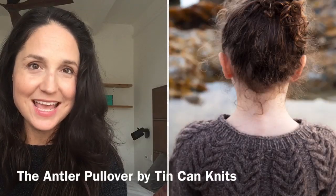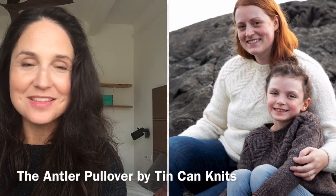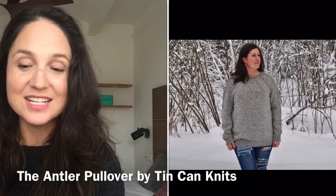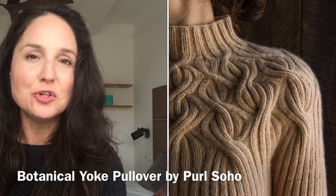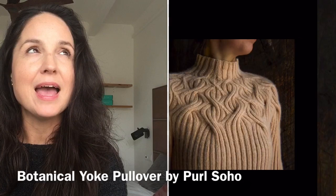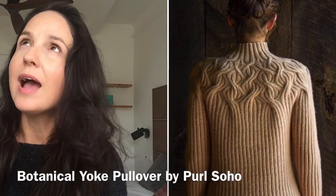So there's the Ambient Pullover, which is by Tin Can Knits, another fellow Canadian. So I love that. And I do want to start doing a little more texture, and I haven't done a ton of that. So I thought that would be a cool thing for that. The Botanical Yoke Pullover by Pearl Soho. I just saw, what's her name? At the New York Year is her handle. Wow, she's got gorgeous stuff and totally my style. I love this pullover, and I think, again, its texture could be cool.